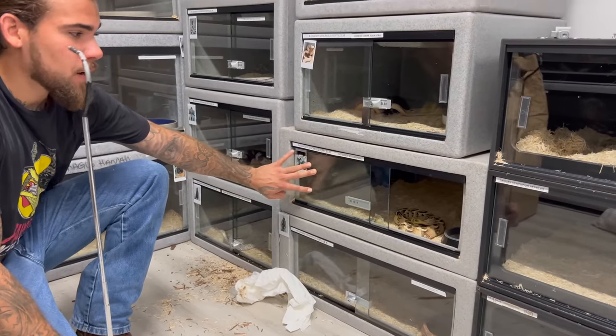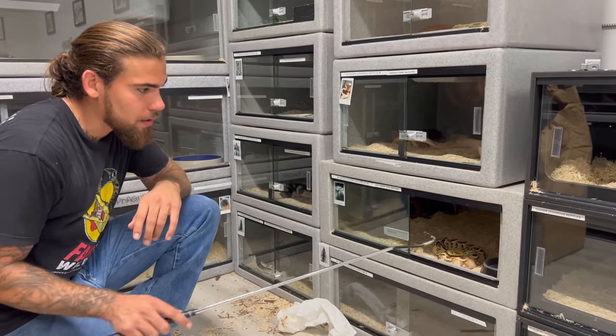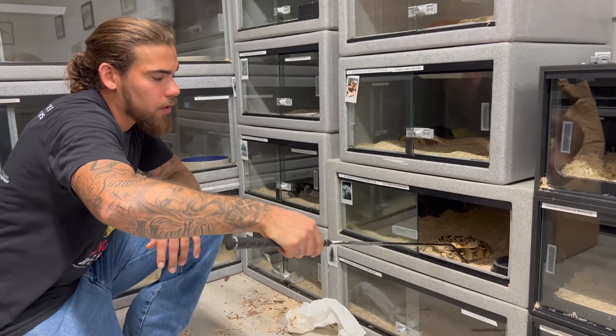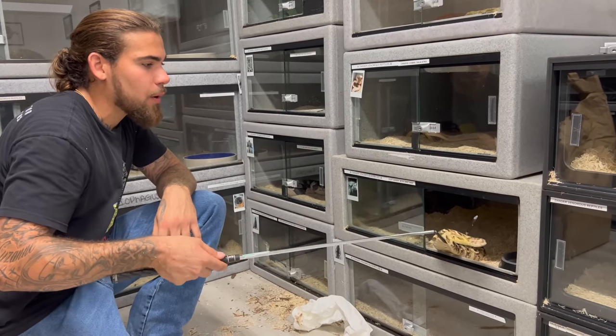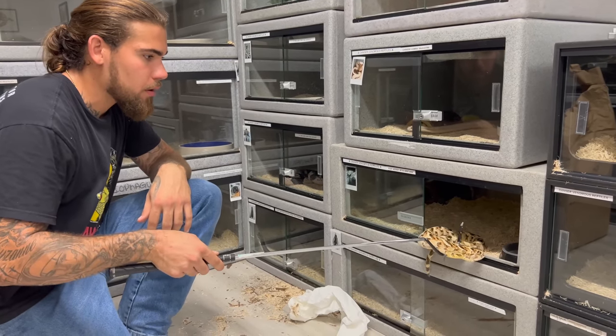All right, guys, we got this puff adder's cage all nice and clean. What we're actually gonna do, we're gonna put that male in this cage. We're gonna take this other guy, the more pretty one, and we're gonna throw her up top just because she's even more beautiful. And we want people to get a good look at the puff adders when they walk in without bending down in this cage.